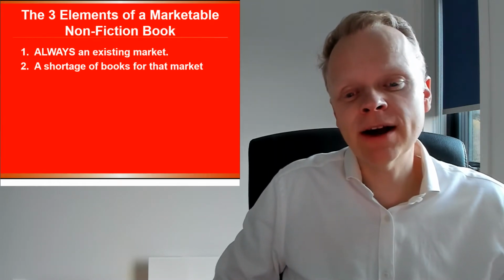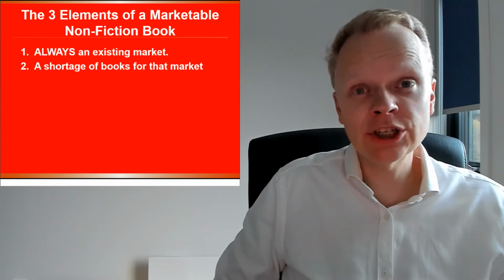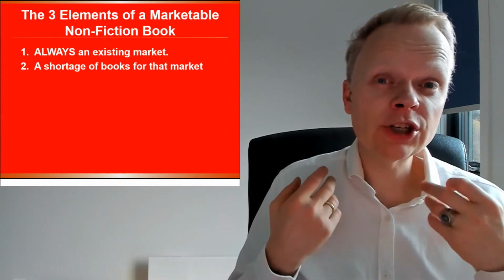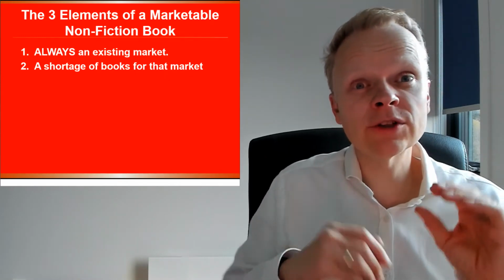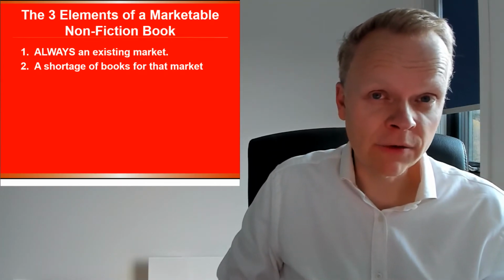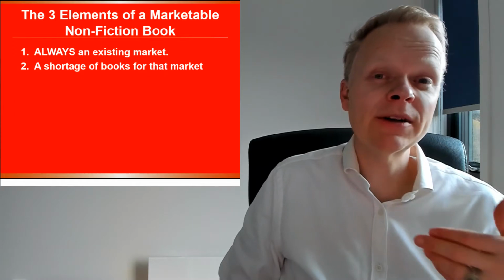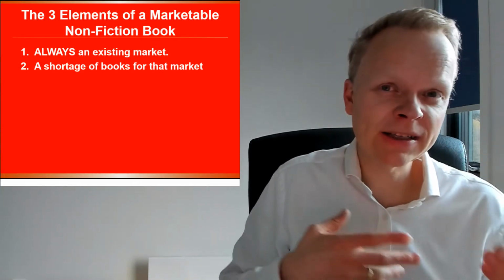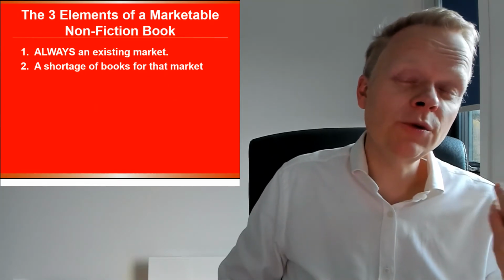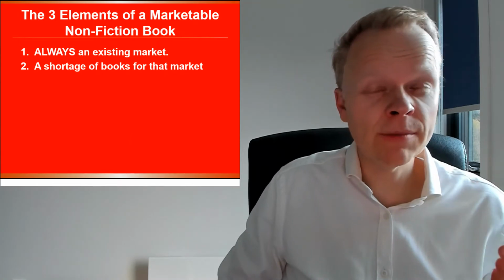We're not going to be able to make a full-time living off of our books going that route. So the second point, which is also very important, is we need a shortage of books in the market that we're targeting. We want to make sure there aren't that many. But remember, if there's zero books, how do we know there is a market for it? There are lots of books you could be writing. For example, people buy fashion magazines, but fashion books, maybe not so much. So we want to make sure we're not shooting for a market that doesn't exist.